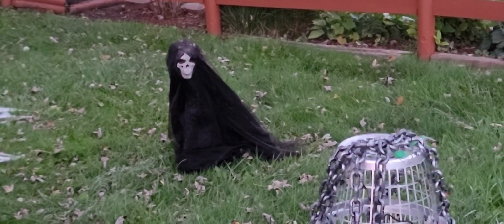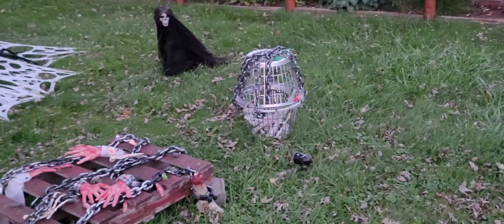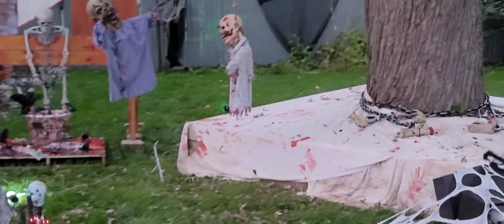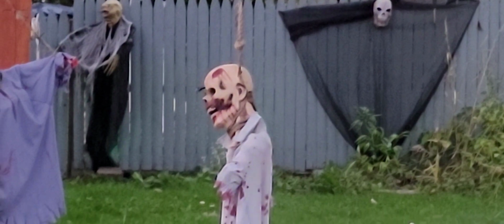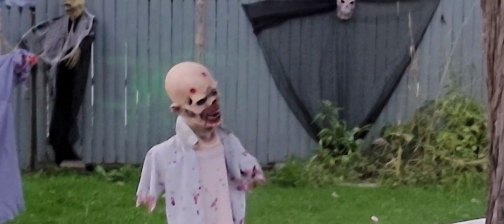And I wonder if one of those zombie babies got out, because that cage is just full of bones and it's empty. Very cool. And they've got even more on the fence in the back here. I'll zoom in so you can see that. We got little zombies posted up. We've got little corpse action, hanging corpses. And this is a great way to get everything started.